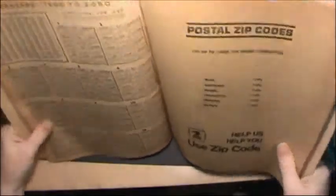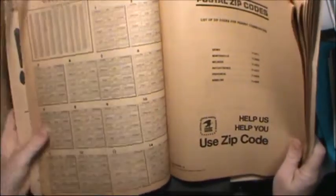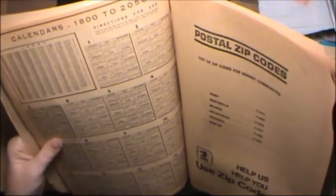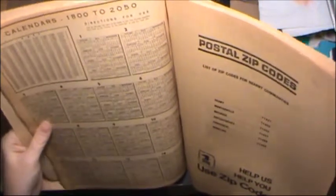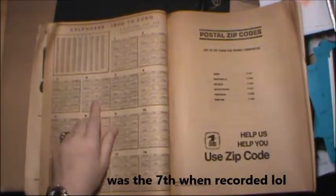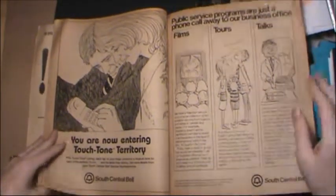Calendars, 1800 to 2050. So in actuality, even though this is from 1979, the calendar's up to date if I use the chart. That's pretty funny. Look for the year in which you want the index at the left. So the year is 2014. Where are you hiding? Okay, so for 2014, I'm to use calendar section 4, which is this one. And today is the 7th of June, and that would be correct. So it says 7th of June there. So I think I'll keep this and use it for something. Oh, touch tone territory. That's funny.